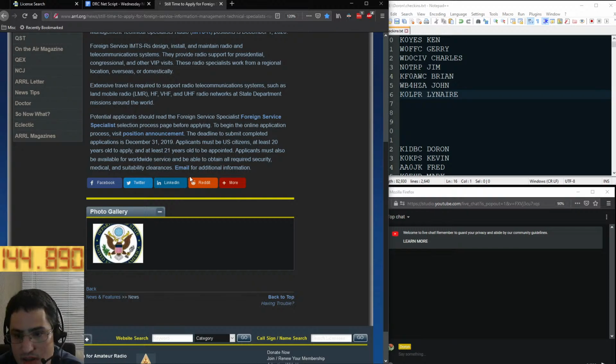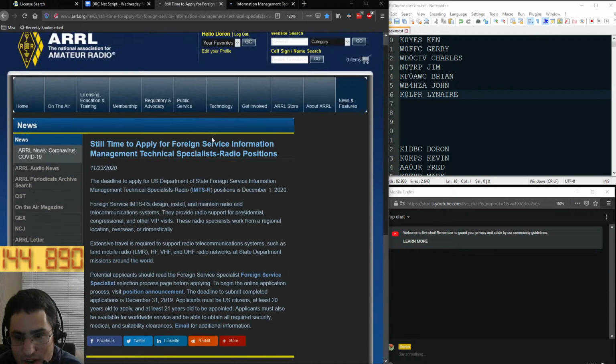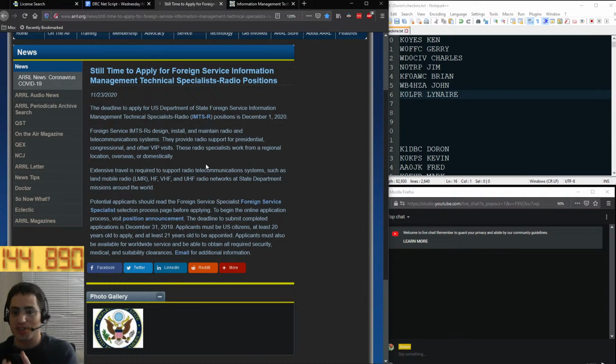Potential applicants should read the Foreign Service Specialist selection process page before applying. To begin the application process, visit the announcement page. So very, very neat. If you want to get a career in that, he's currently in Djibouti, and I cannot remember where he's going next, but pretty neat opportunities there.